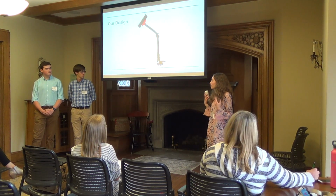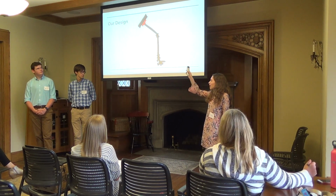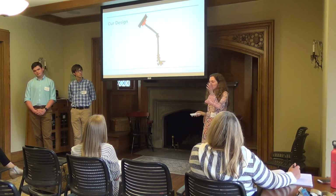So based upon these main 4 goals that we have, this is an overview of our design. And so starting at the top, the red is the attachment of the assistive speech device to the mount.